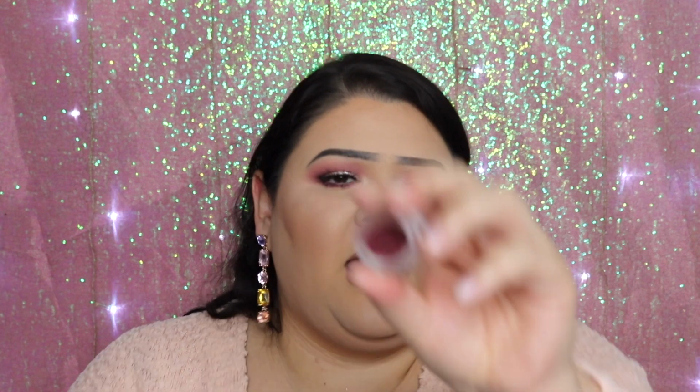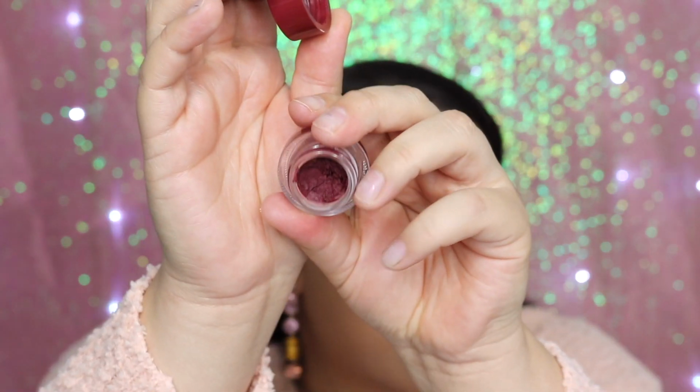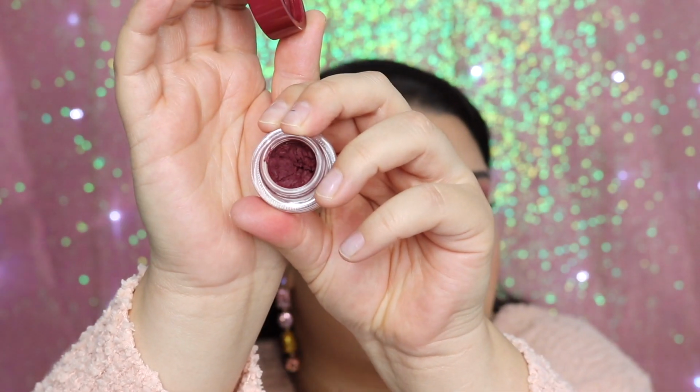I wish this had a better formula that actually worked, because they have amazing colors. They come out with such beautiful colors all the time, but they don't work. They're so crumbly, and I hate that. And if you can see, it's already drying and cracking. And I haven't had this product for a very long time, which also sucks.